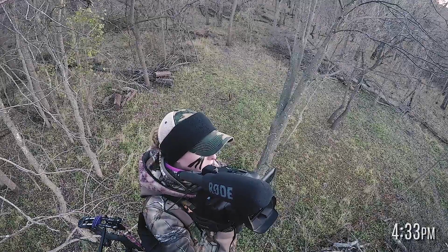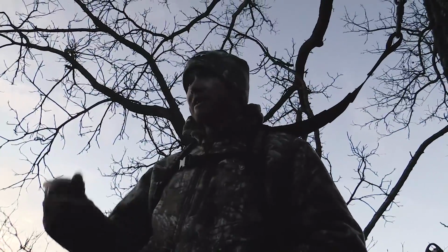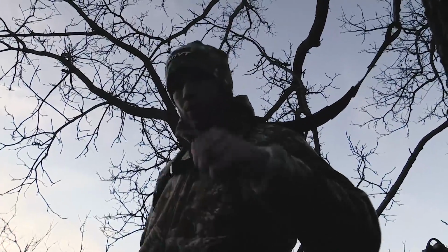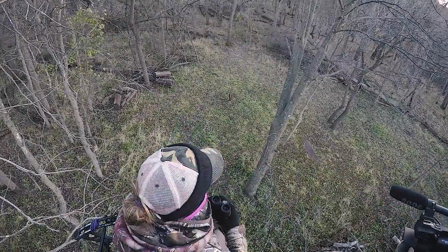Got a doe over there. But feels good to get on the board though. He didn't crash, but I mean that deer's not going far, so. Congrats! Finally. There's 4 bucks right here.